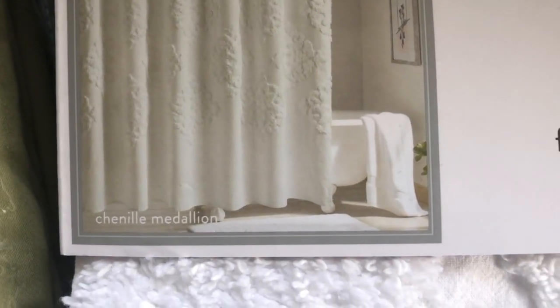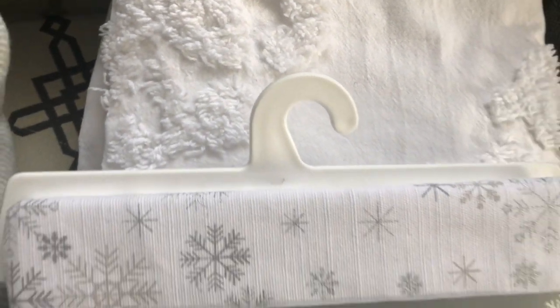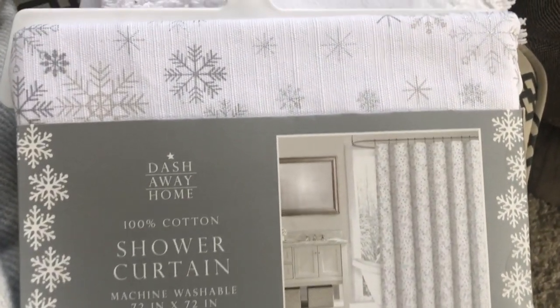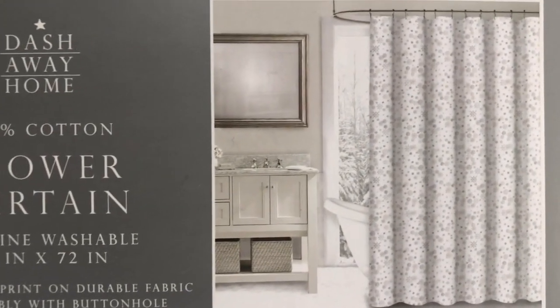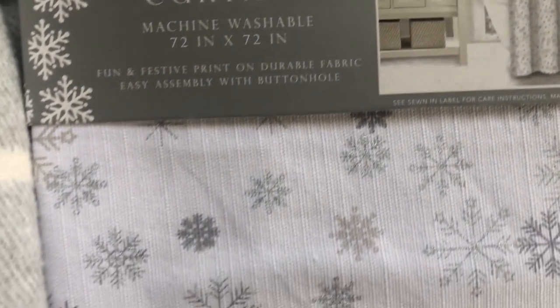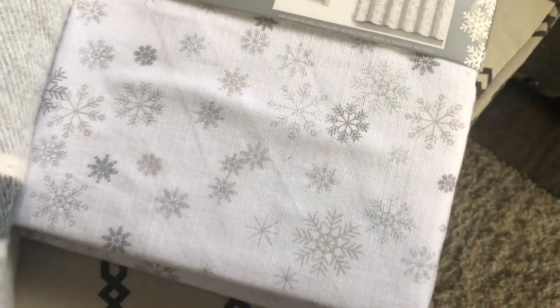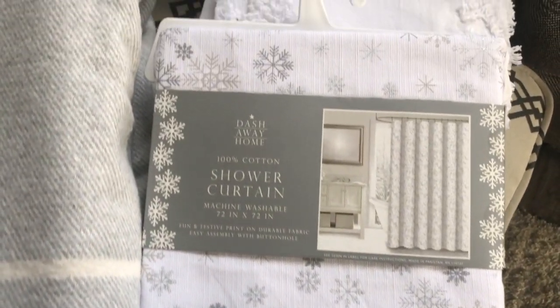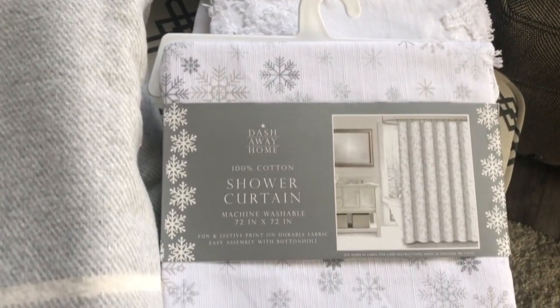And I'm actually gonna layer two shower curtains together. This one is gonna be in the back, kind of toward the wall, and then this one will be in the front of the shower curtain there. And that one has the snowflakes, and I'll show you what it's going to look like. I'm going to do a guest bathroom reveal as well and show you all the things I like to put in the guest bathroom. So I thought those would be really nice together, and it'll go well with the white and gray tones in our guest bathroom.